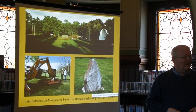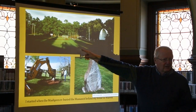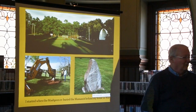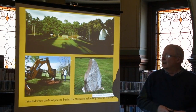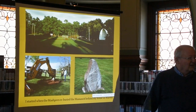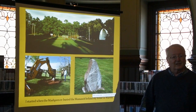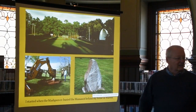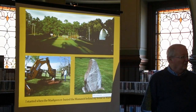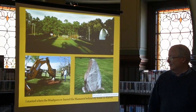Just to explain how I got started on this project, I live here in Warren. This is Burrs Hill Park. My house is back in the trees there in one corner. When I get up in the morning, I look out my bedroom window and I see Burrs Hill Park. And one morning, I discovered that they were digging a hole there. And I thought, what is going on? So I went over and asked and found out that they were reburying the Massasoit who met the Pilgrims in 1621. There's the mystery. What were they up to?